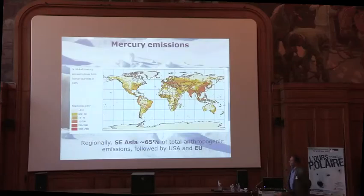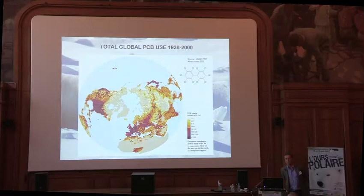Well, when you see here, this is the mercury emission from the AMAP assessment. You can see that mercury is mainly coming from East Asia, about 65% coming from China and other Asian regions, where you see no mercury coming out from Greenland, for instance. And if you take another substance like the PCBs, they were reduced during the 70s, depending on various countries. Then again, you see they haven't really been used in the Arctic region.